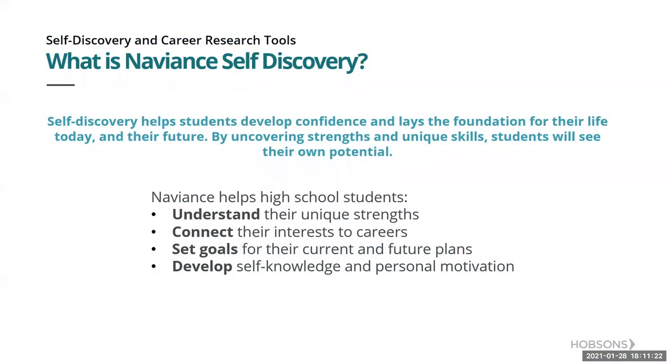I first wanted to discuss the self-discovery component. So self-discovery helps students develop confidence and lays the foundation for their life today. There are different assessments that we have students complete at different grade levels. So from middle school into high school, students take different assessments. These are meant to help your student with their social emotional awareness of their own unique strengths and capabilities.